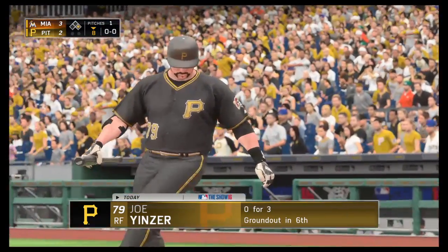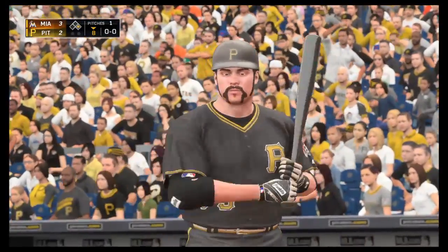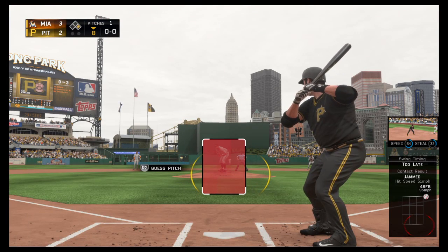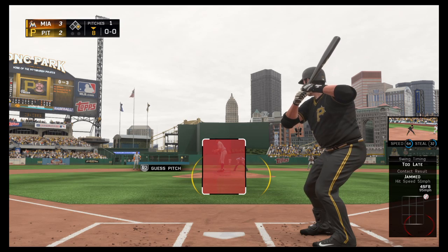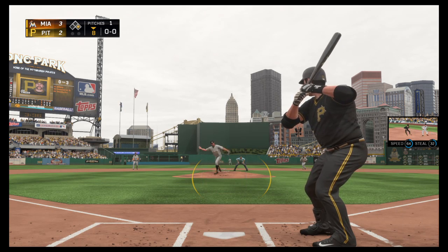Number 79 will try again. 0 for 3 with a strikeout thus far. Well, he's had a rough one at the plate in this one, guys, but here's another opportunity to get something going. Cishek pauses. Here's the first pitch.